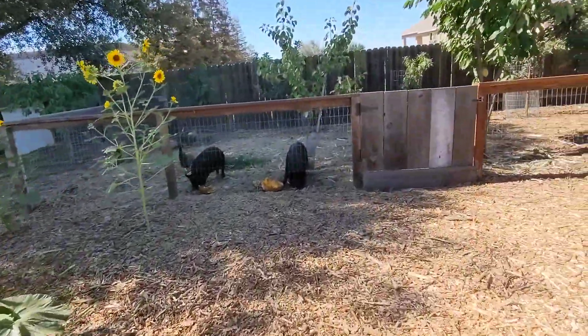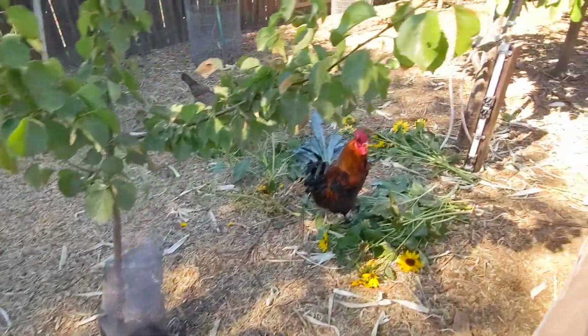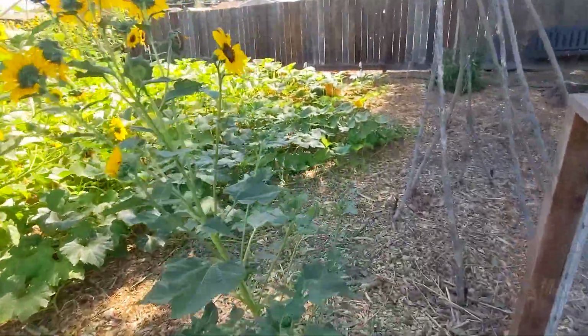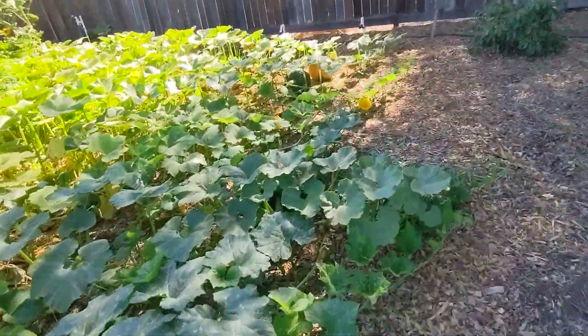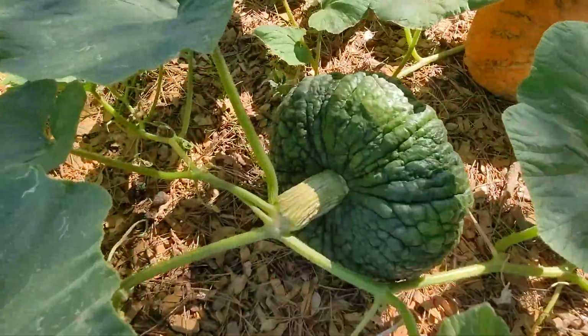And then there's the piggies. They're eating a pumpkin right now. And then you can see I put all my garden scraps in here. And the piggies and chickens eat everything. And then, oh yeah, here's a good one of those green ones. How cool is that?